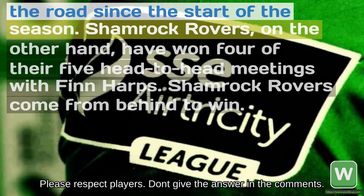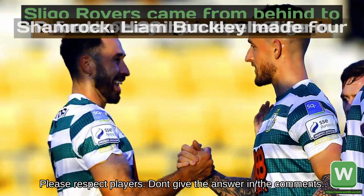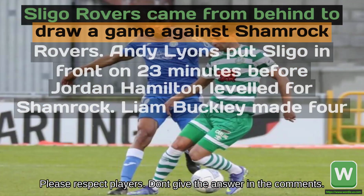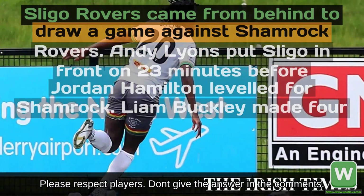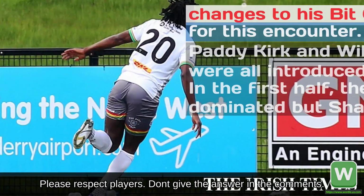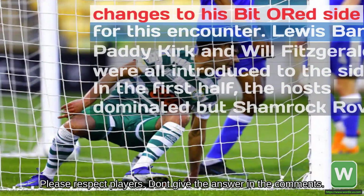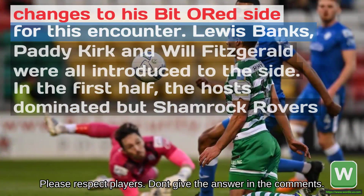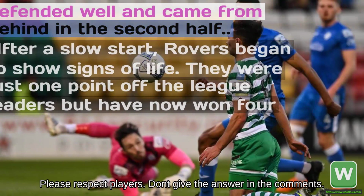Shamrock Rovers come from behind to win. Sligo Rovers came from behind to draw a game against Shamrock Rovers. Andy Leans put Sligo in front on 23 minutes before Jordan Hamilton levelled for Shamrock. Liam Buckley made 4 changes to his side for this encounter. Lewis Banks, Paddy Kirk and Will Fitzgerald were all introduced to the side. In the first half, the hosts dominated, but Shamrock Rovers defended well and came from behind in the second half.